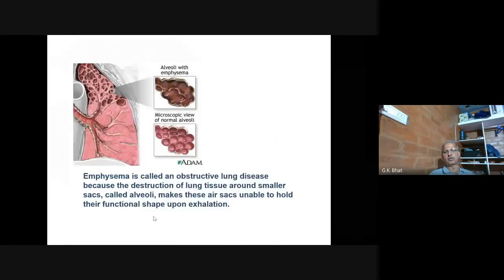So this is emphysema. Emphysema is called an obstructive lung disease. This is alveoli with emphysema. These are the normal alveoli. Emphysema is called an obstructive lung disease because the destruction of lung tissue around the smaller sacs called alveoli makes these air sacs unable to hold their functional shape upon exhalation. Thereby, they affect the exchange of gases.